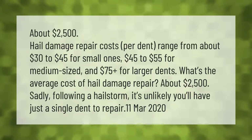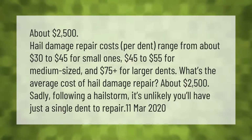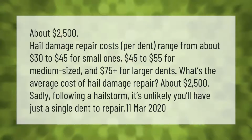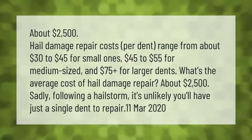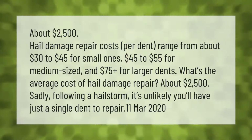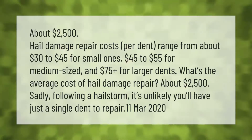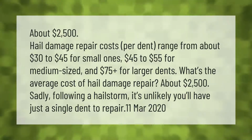About $2,500. Hail damage repair costs, per dent, range from about $30 to $45 for small ones, $45 to $55 for medium-sized, and $75 plus for larger dents. What's the average cost of hail damage repair? About $2,500. Sadly, following a hailstorm, it's unlikely you'll have just a single dent to repair.